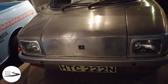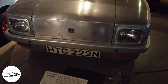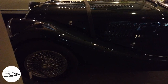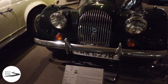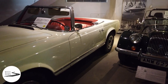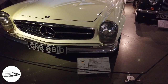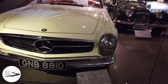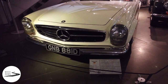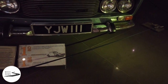Enfield Electric, hey, there you go, who says electric cars were never invented. This is the 70s after all. And then the classic lines of the Morgan. A 4.4 1600. Everyone loves an SL. There it is. Classic vertical headlamps. This one on a D-Reg. Still UK registered. 1966, 2.3 V6.